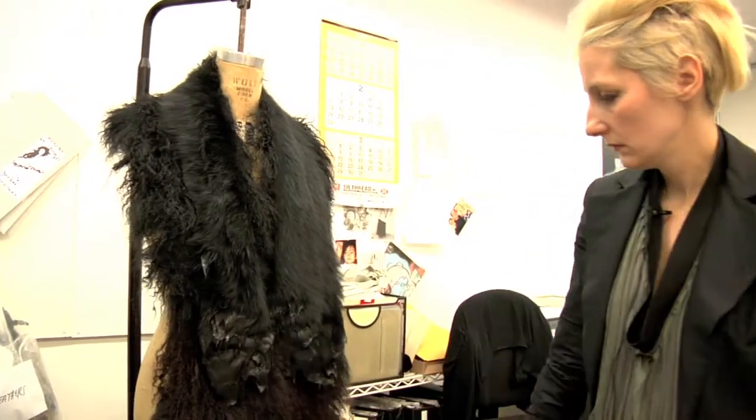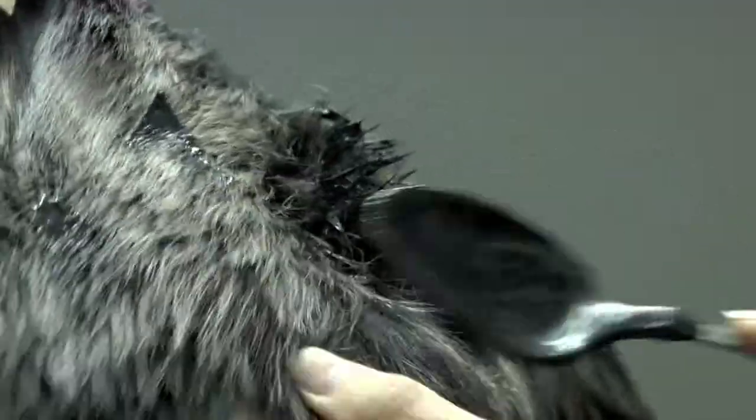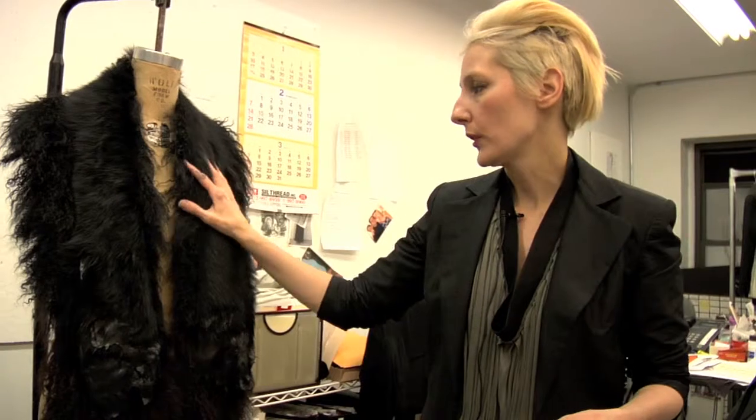Texture, color, and shape are everything that is part of making clothes. The texture evokes a mood quicker than something flat. So when you're looking at a flat fabric, you're maybe more inclined to look at the shape of the garment. When you're looking at a texture, the shape doesn't have to be as obvious because you're getting one element of the design.